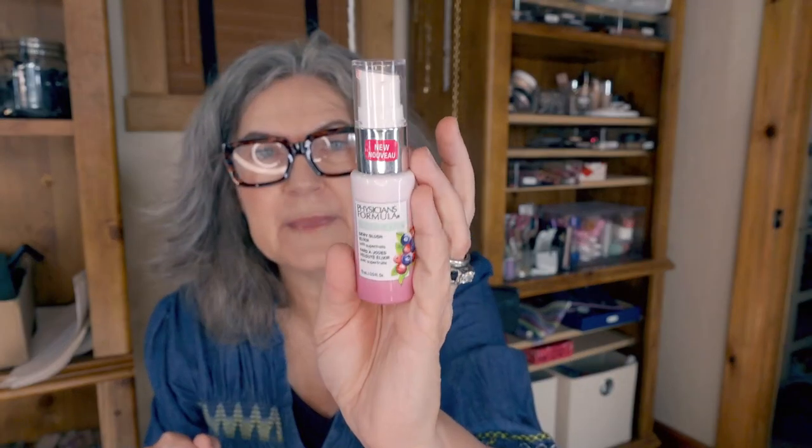Physician's Formula Dewy Elixir with a pump. It is not enough pigment for me. If you're super fair, it might be perfect. Undone. This needs to be thrown away. Cheek Heat Maybelline. Really don't like it. I don't like blush in a tube. For some reason, I always squeeze out too much and it annoys me.